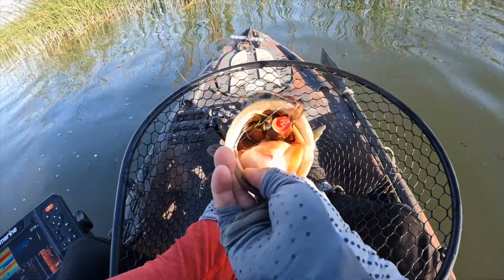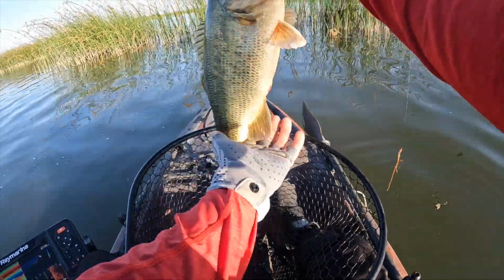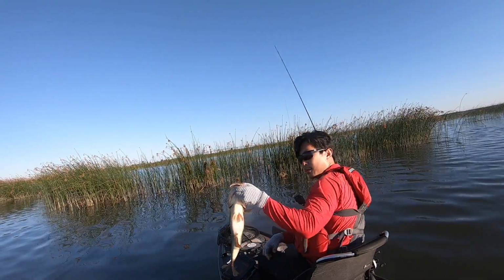That's how you want them to eat the frog. Yeah, nice chunky one. Got a nice belly on her. All right, fish number 2.